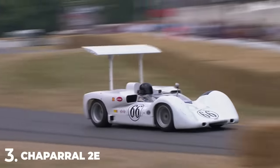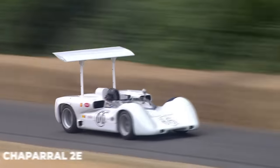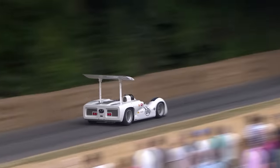Chaparral. Well, Toby, this is a car that I've only ever seen in pictures. I've never seen it move. I saw it static in the car park yesterday. I was just so excited to hear what it sounds like.